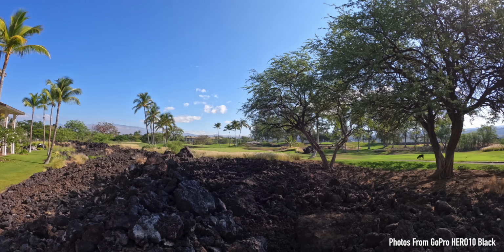So what do you think about the GoPro Hero 10? Is this something that you're interested in? I know that I'm going to be using this more, and it's gotten better with software updates, and I heard there are even more software updates coming down the road to add more features and more frame rates.